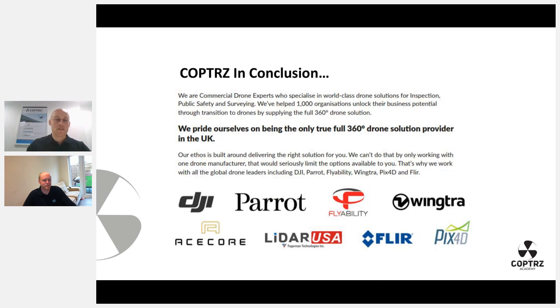We'll start off with a standard one, which I think is going to be important to a lot of people watching. In terms of the planning and permission side of flying drones, especially for that pipeline inspection, what sort of work are you having to do pre-flight to get that authorized?